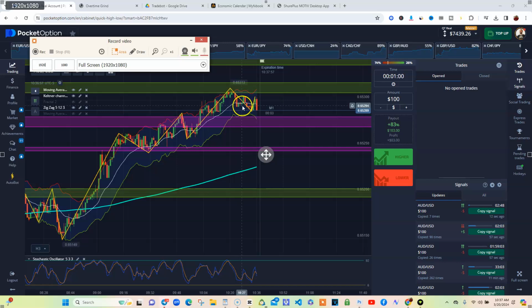Now, will anybody be able to tell me, as if we're on a Zoom call, why did this drop? We did go up, we got our push, and then it came back down. Why did it drop? Because it hit a zone.